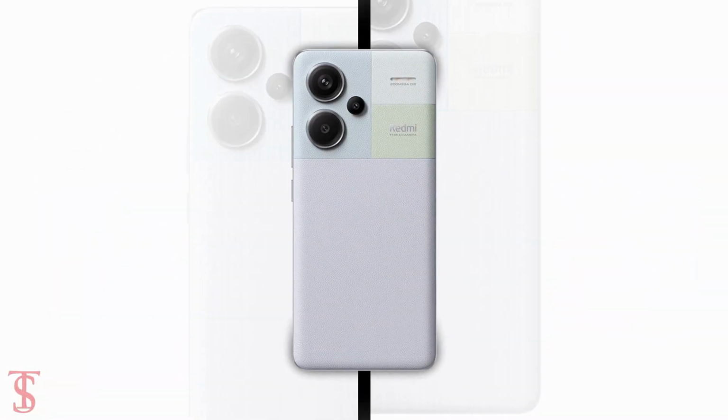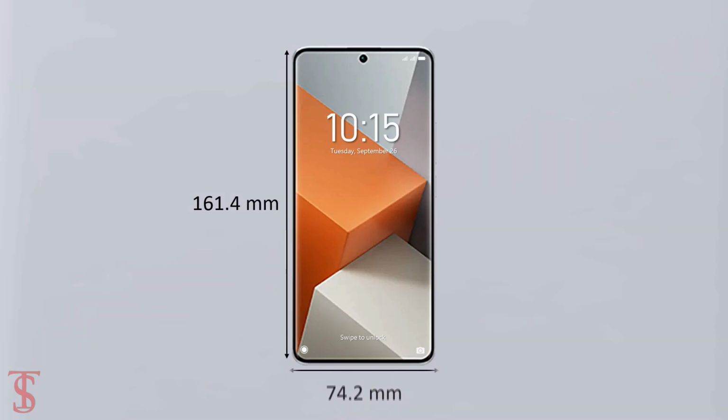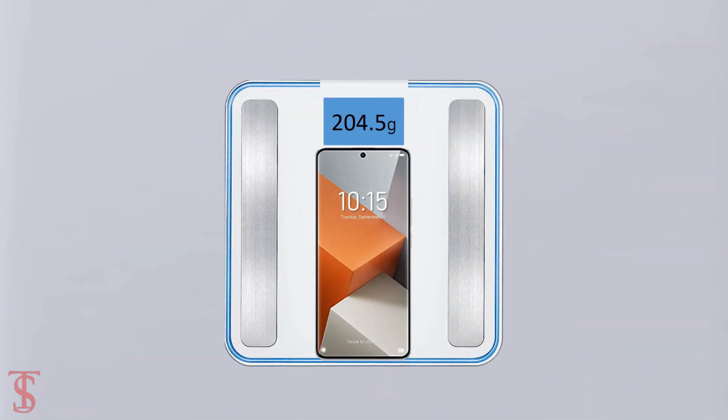The physical dimensions of this smartphone measure 161.4 by 74.2 by 8.9 millimeters, and it weighs around 204.5 grams.